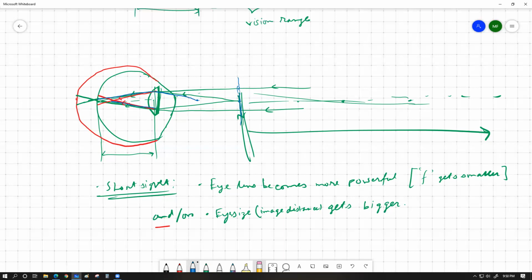So that can also work, which means the near point gets closer. And if we slowly start to move the object further, there is a certain physical point beyond which everything starts to look blurred. So the eye can comfortably see a short distance close to itself. Far objects seem to be blurred, and that's what we mean by short-sightedness.